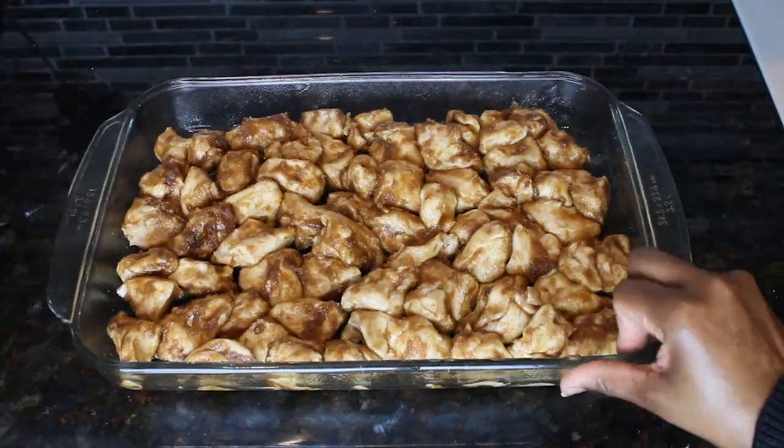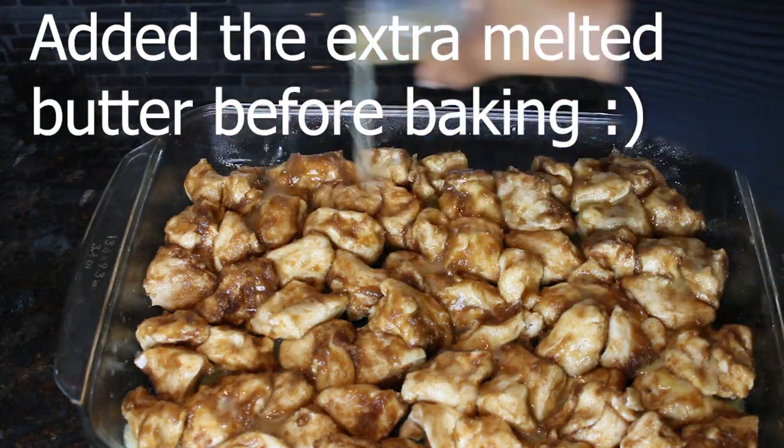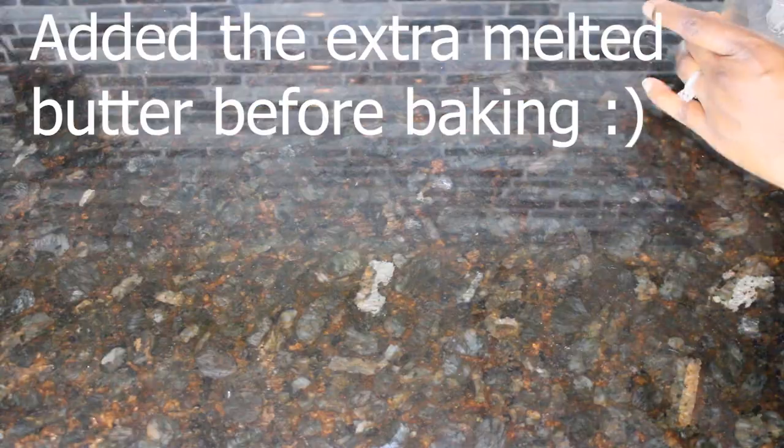And here I'm just showing you what it looks like. And I went ahead and baked that for about 20 minutes. And then I poured some more butter on top of it just to make it ooey gooey.